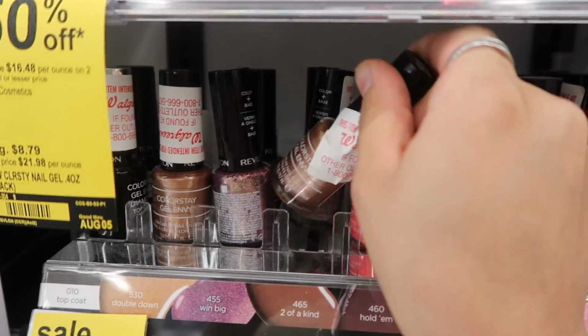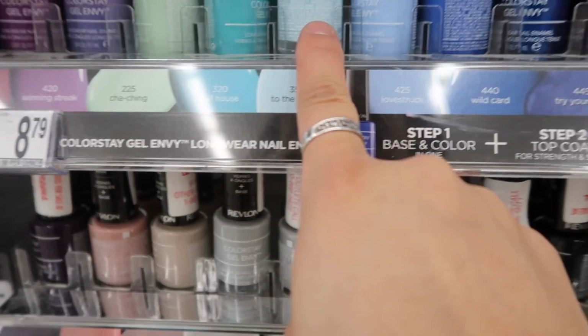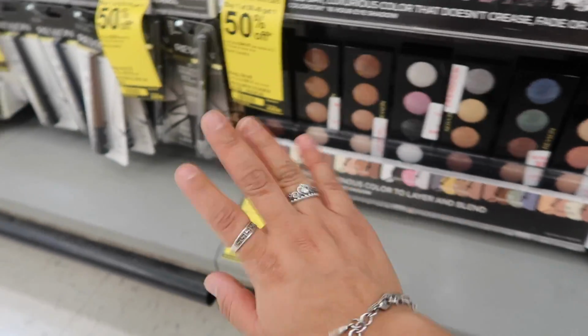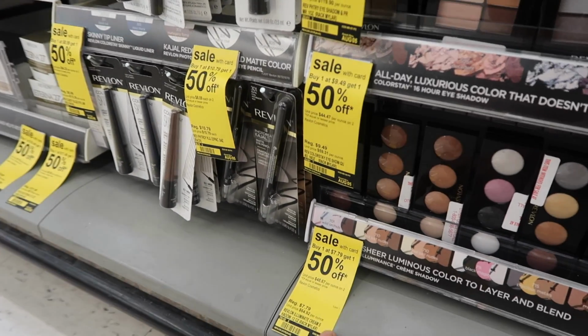I just can't get my nails done at work. If not, I would do it. Like this color, perfect for summer, or like this one, look perfect pair, look pretty. And then these, never buy these, even though they're on sale, never get these.